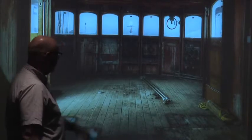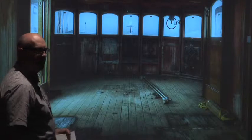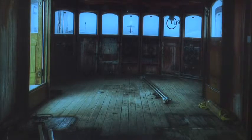Other things that have changed, these had solid wood decks. I think they were about 65 mil thick in general, a mixture of teak and pine. We've ended up going for steel decks with pine on top of it. It actually works out about the same weight.